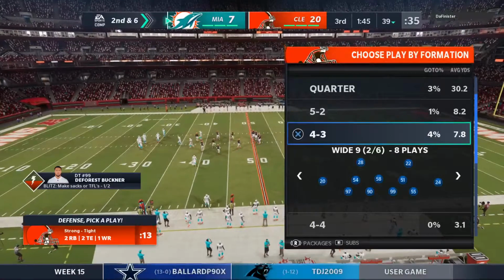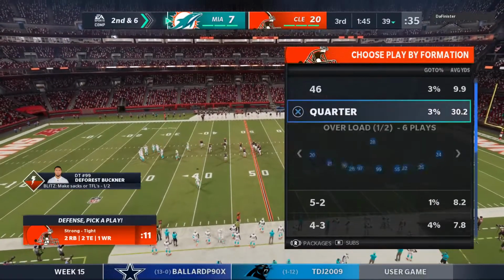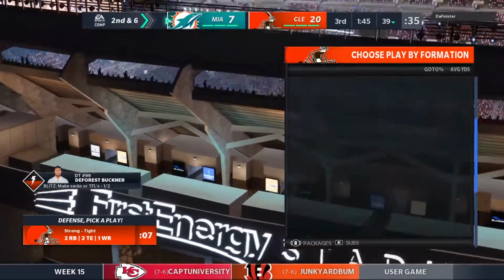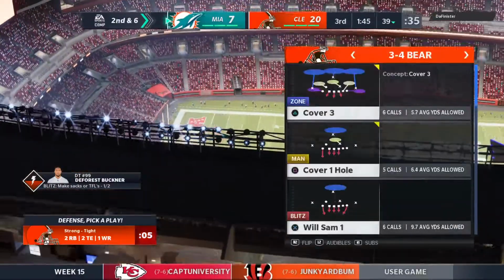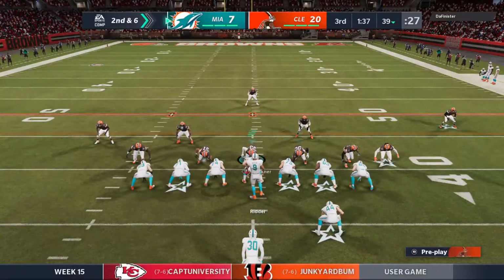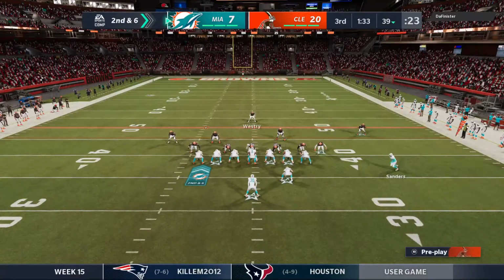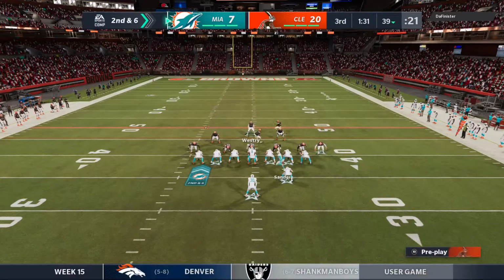Oftentimes we praise an offense for their variety of being able to hit people with the run and the pass, but in this game, how about what we're seeing from the safeties? They are all over the field. Doesn't matter if they threw it or if they're trying to run it. I don't think we've ever awarded an MVU, most valuable unit, but you're right, it might go to them in this game. I like that, MVU. Well done. Let's go, D.